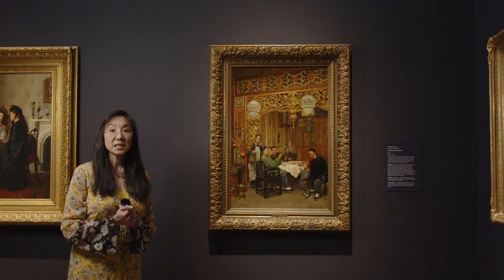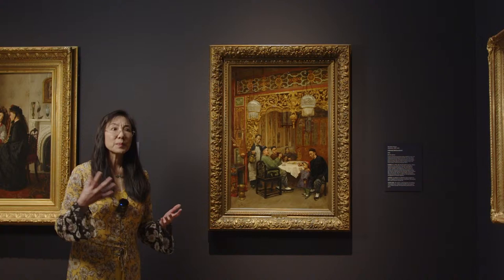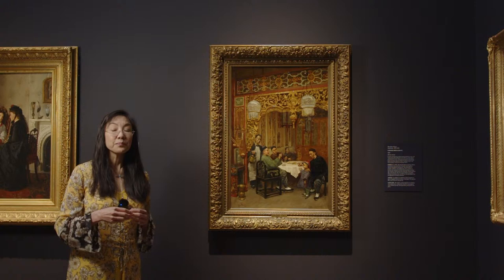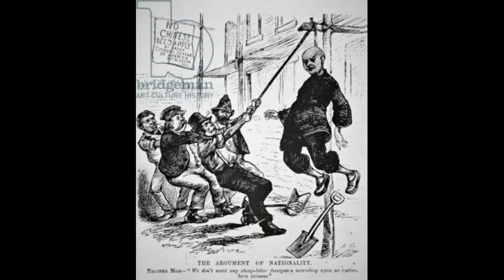Around the 1870s, 1880s, there was a lot of hostility towards the Chinese. And in the newspapers, there was this rallying cry of "the Chinese must go, Chinese must go." And accompanying those hostile pieces were caricatures, such as the one that's being shown on your screen, not just pushing the Chinese people out, but actually harming them.